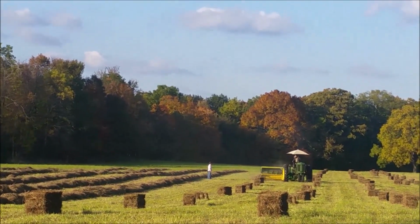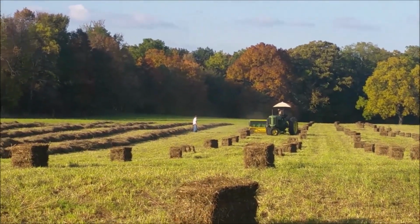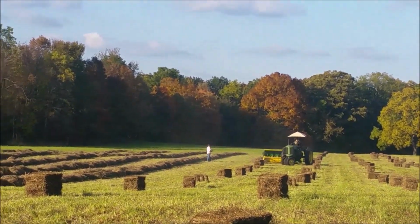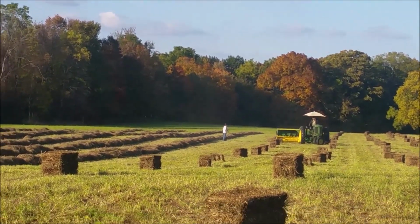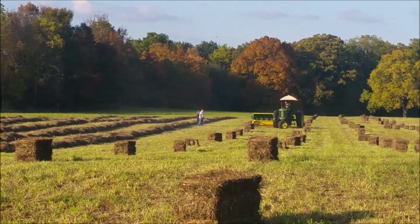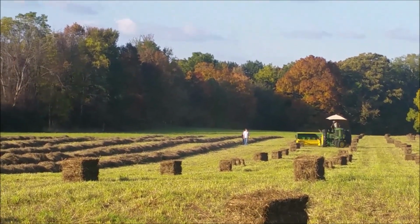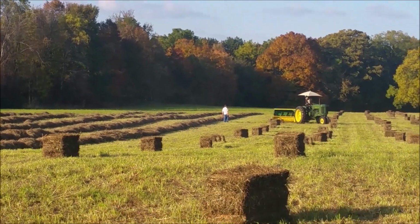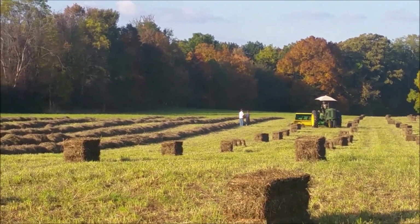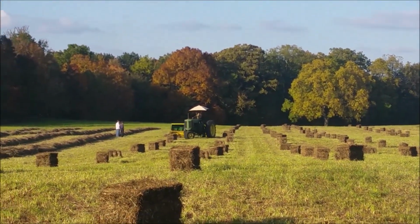He must have got some broken bales. Another thing that I've learned, if you've got broken bales, just go ahead and throw them in the baler. If there's too many of them, just drive over them and bale them back up. Look at those colors behind him.